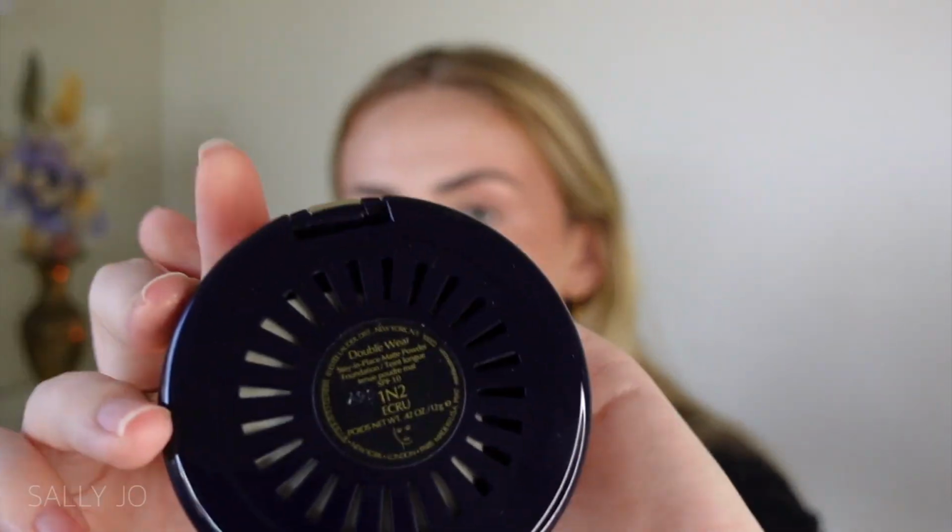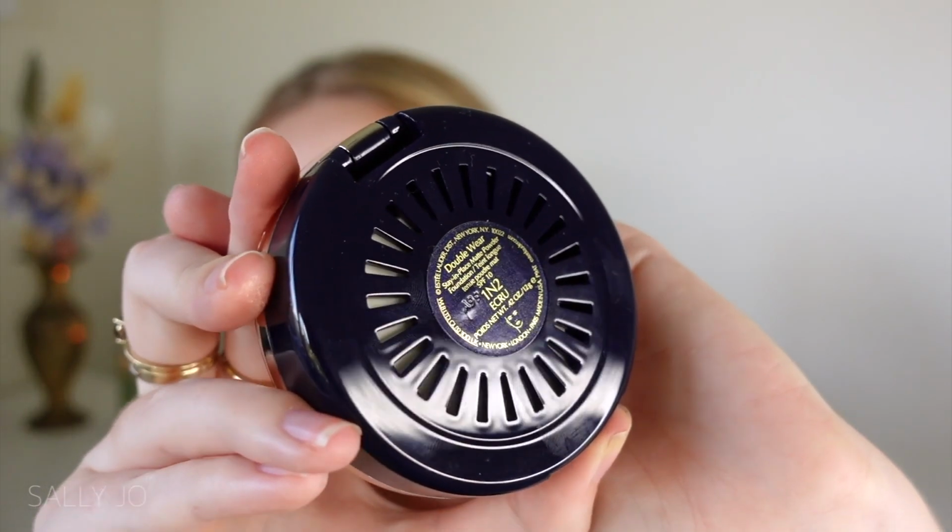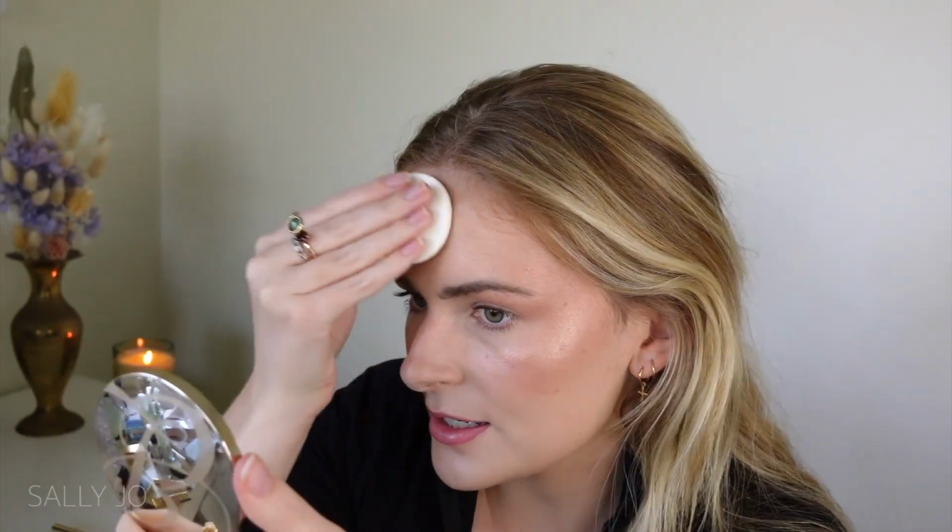Guys, this looks so good. I'm so excited. This is the Double Wear powder. I've never tried this before, but it's just a matte powder foundation. I'll be very sparing with it because I do think it might actually have coverage. This is the Estee Lauder. I remember the little compacts. Oh yeah, I can see the color coming off, but that's okay. It's like my color. This is the shade 1N2, so it's the same as my liquid foundation.